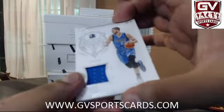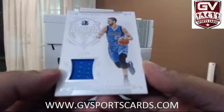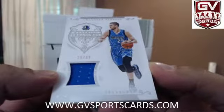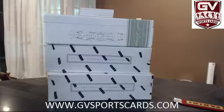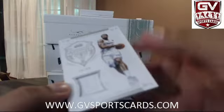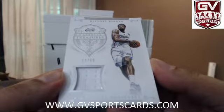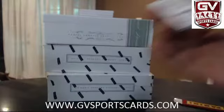Next after that, we got Dallas Mavericks, 20 of 99 jersey. That's for Chandler Parsons and the Mavericks. That is Cyrus right there as well. Next after that, we got for the Clippers, 19 of 99, DeAndre Jordan. Clippers, that is Glenn Verdy in the Clippers.